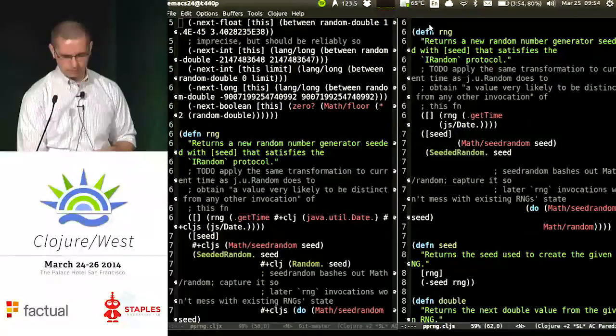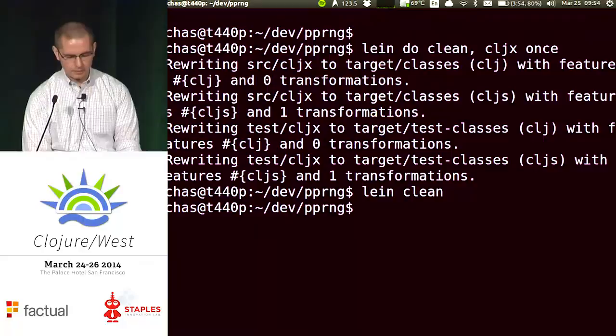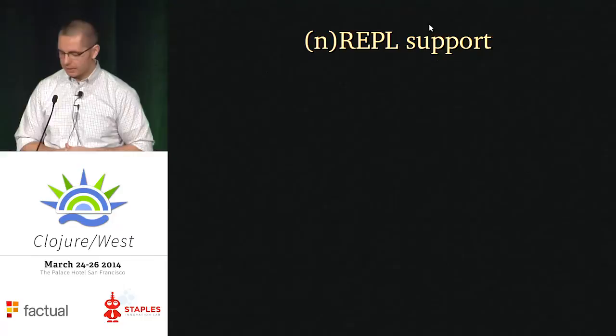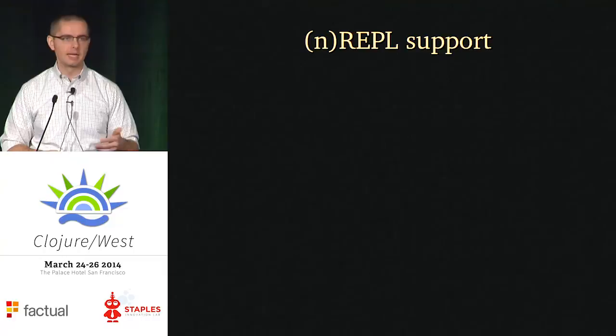Right, so that's pretty straightforward. And what I also want to show is something that I'm particularly happy about. What you might imagine is that since this is, from what you've seen so far, a lein plugin that integrates with that sort of workflow on the command line, it's just working with files on disk.